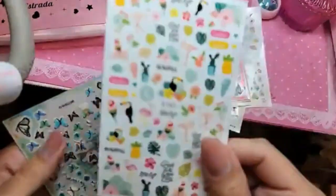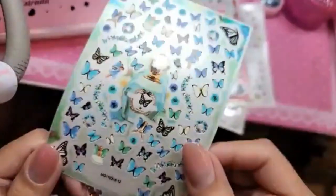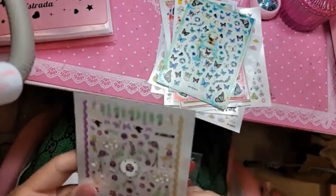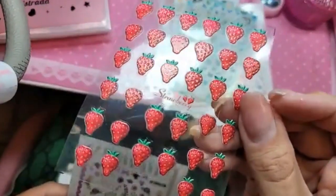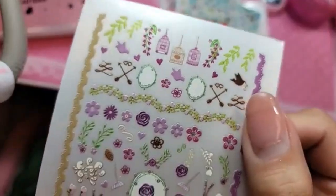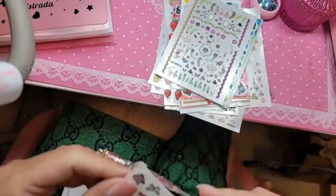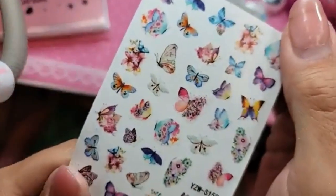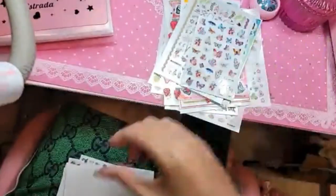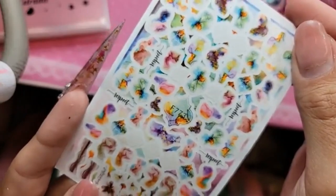I really went all out, didn't I? Look at this one. Perfect for right now. This is blue papillon, just like the pink one, but in blue. A 5D strawberry fantasy. Look at this one with the cage, with the whole story on the phalange. So beautiful. So here we have some more butterfly ones because the girls love the butterfly fantasy. This is like a watercolor abstract marble. So beautiful.